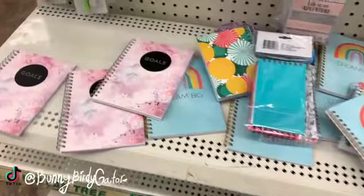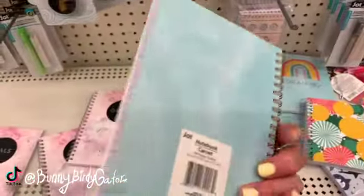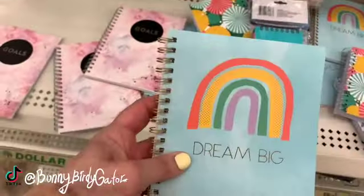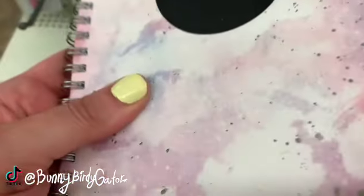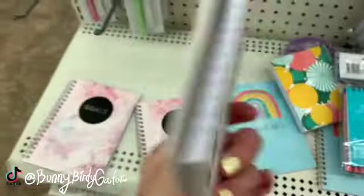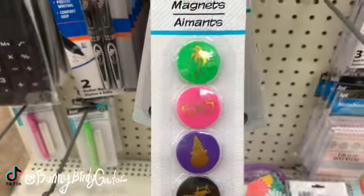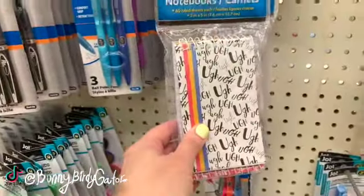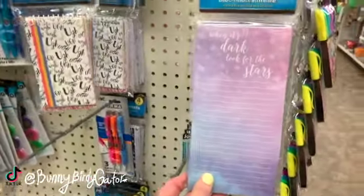Okay, you guys, we are on yet another aisle, and I'm seeing new items already. This is so cute. Dream Big by Jot. We also have goals. Super pretty with the silver foil flex. Looks like we have some new magnets this week. Lots of little notebooks. We have some new magnetic list pads.